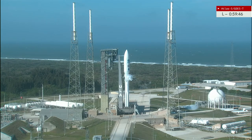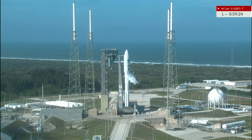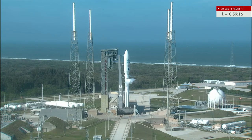Now, just past the L-minus 1 hour mark, so less than an hour to go until the opening of today's launch window. In this view, you can now see a helicopter passing just offshore. This looks like one of the numerous helicopters that are used to sweep the area. A security helicopter making sure that the coast is clear in a literal sense, to make sure there's no one out there inside the danger area.